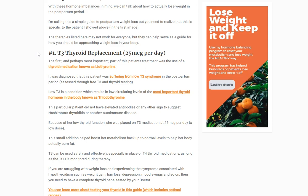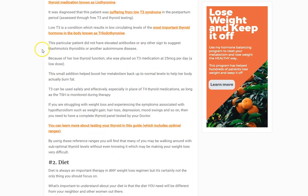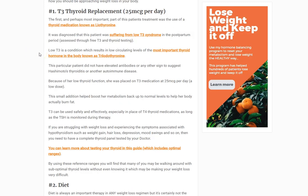Obviously, her weight loss was stalling. She had a little bit of brain fog and just wasn't feeling like herself. This T3 thyroid hormone can really help to get you out of that, and specifically, she did use this T3. Now, this isn't the only medication that you can use, and you might not even need medication. But what you do need to do is get your thyroid tested. I've talked a lot about the tests that you would want to look at to do that, so you can go back through and look through those tests.